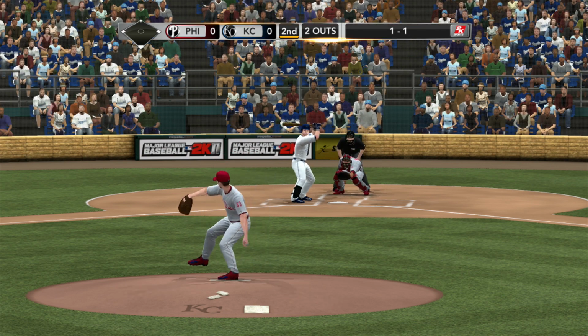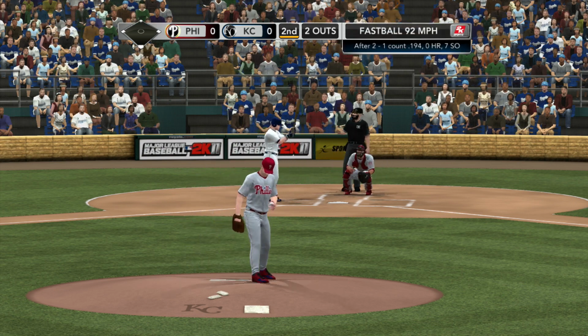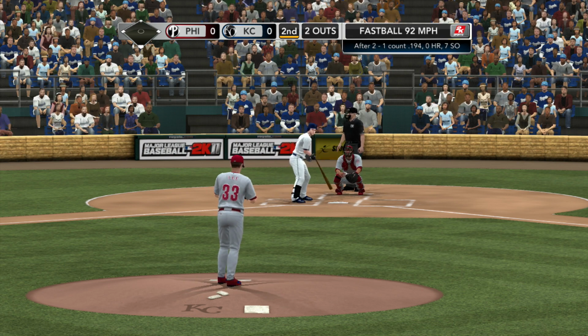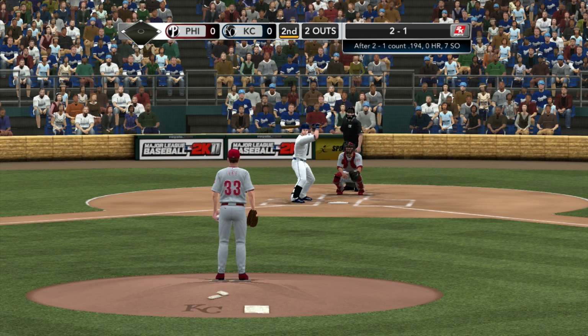Here's the 1-1. Good looking fastball. Called a ball though, 2-1. Oh, it's a great fastball right there down in the strike zone. Now there's so many ways to go. Let's see how he comes back to attack this hitter.